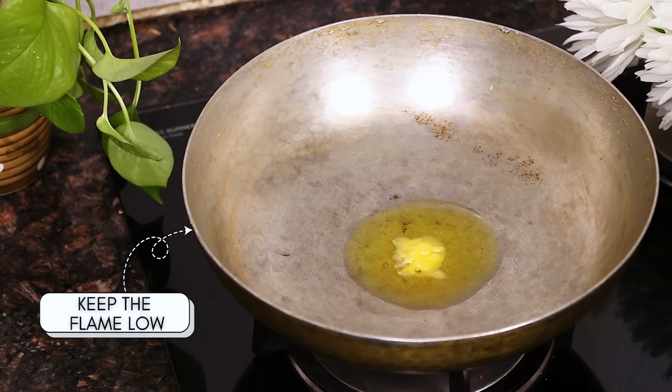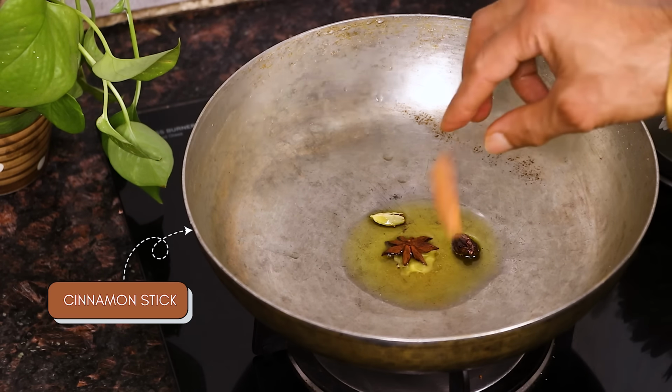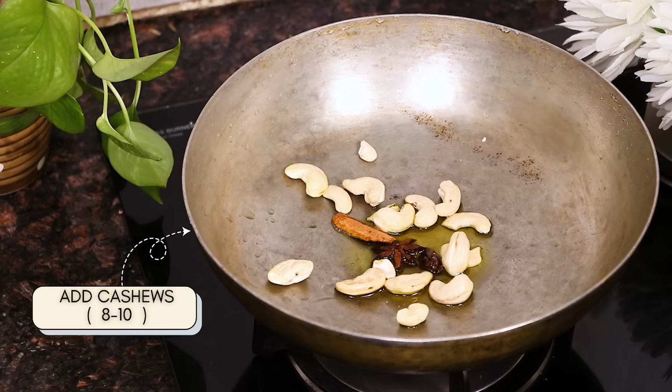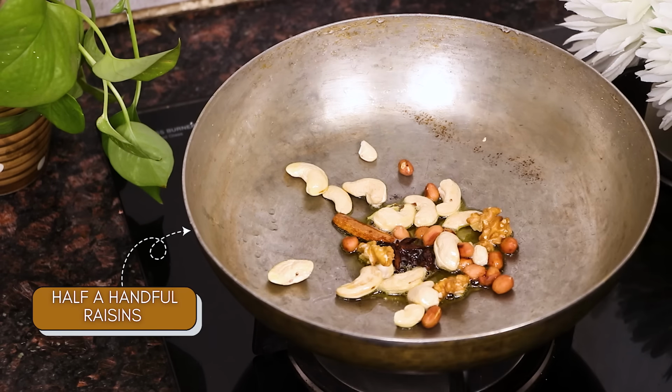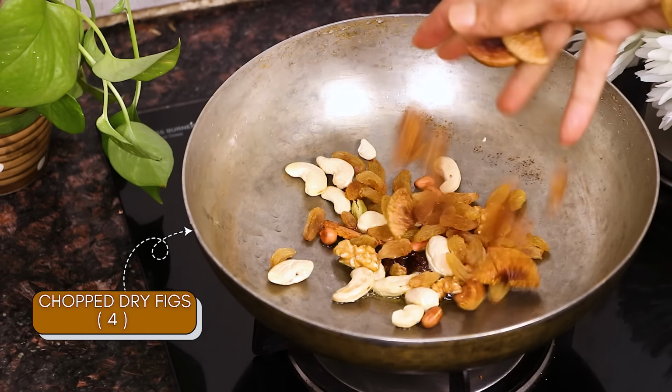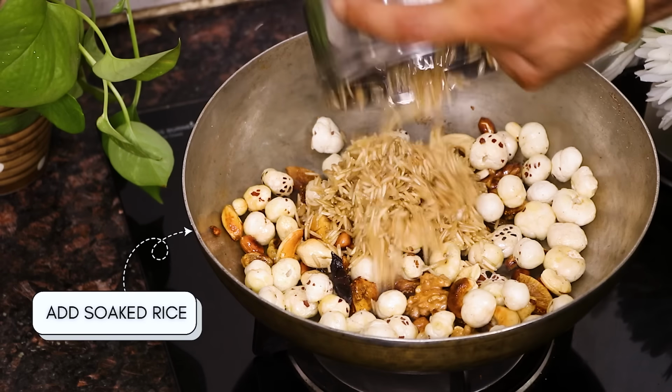Keep the flame low. Now add in star anise, black cardamom, green cardamom and a cinnamon stick. Then add 8 to 10 cashews, 1 to 2 walnuts, 8 to 10 peanuts, half a handful of raisins, 4 chopped dry figs and some makhana. Mix everything well. Now add soaked rice.